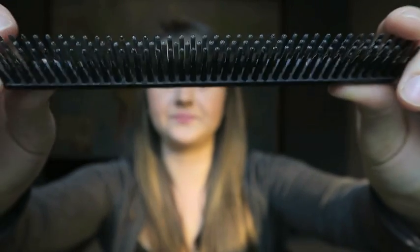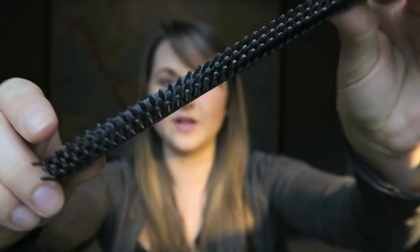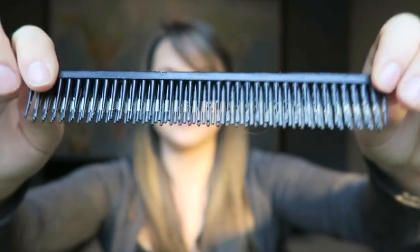This guy is what helps me achieve the big hair. It's probably my favorite comb I've ever used. I have gone through 3 of them, mainly because I think people used to borrow them and never get them back. But it's all worked out in the end.